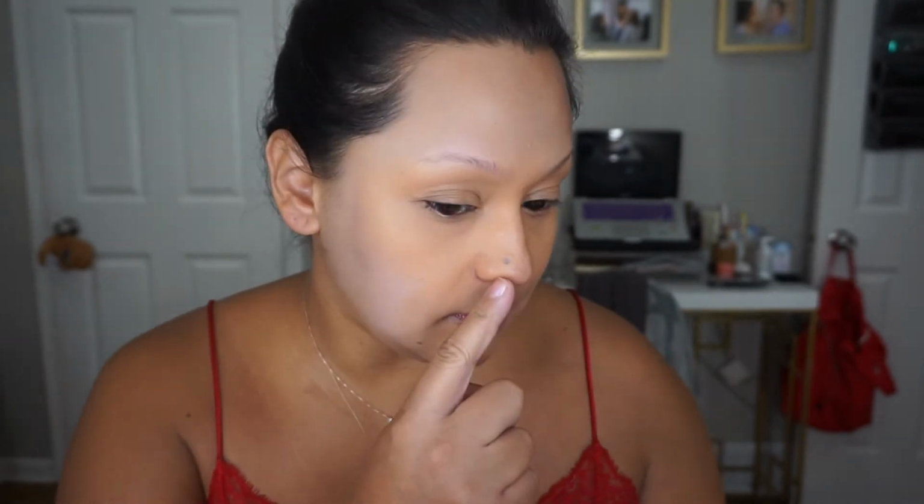Hello. So it has been a minute, I know, and I have to get ready for today, and I figured I would do it with you guys. So we're just gonna get ready and chit chat. I will let you know that I have already used my NARS corrector, and this is in the medium shade, and I just kind of used it under my eyes, and then I used my sponge to blend it out. I don't know if you guys can see that there, but your girl went a little crazy.